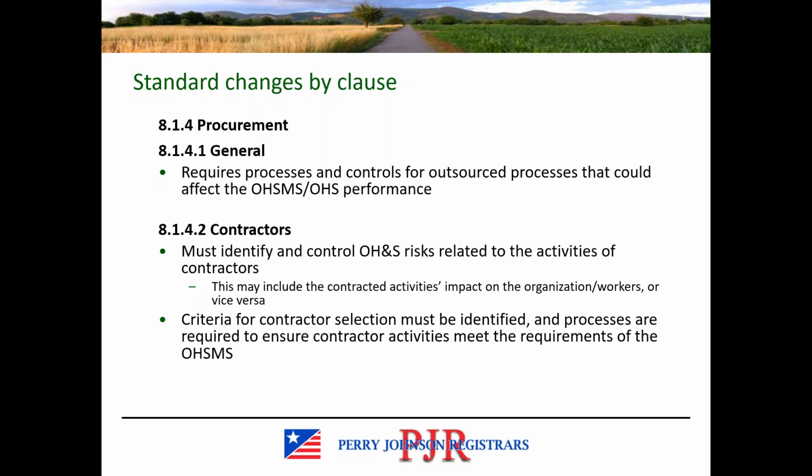Similarly, any contractors utilized would need to be controlled as well, identifying and controlling any risks related to the activities the contractors are performing. This includes activities the contractors are performing themselves, as well as any impact on the contractors themselves that may be presented by your organization, the work that the employees are doing on site, all that good stuff.